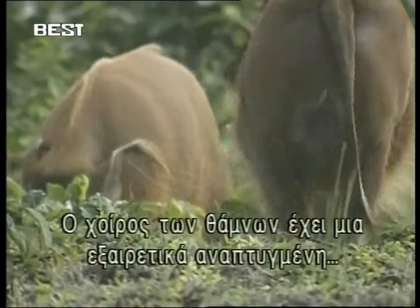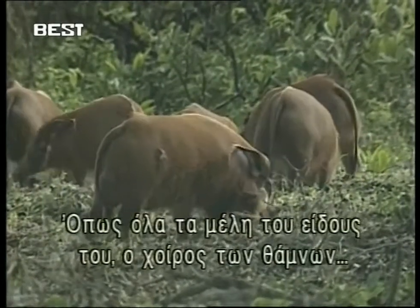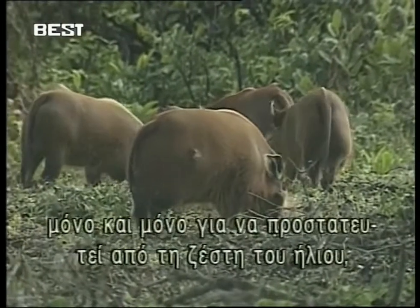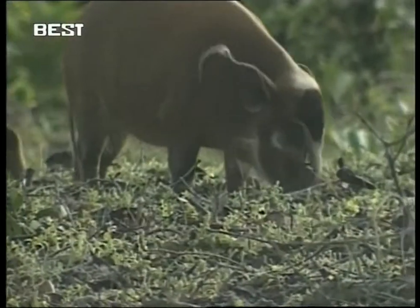The bush pig has an extremely keen sense of smell that helps it zero in on its food. Like all members of its species, the bush pig is a very clean animal and only wallows in the mud to protect itself from the sun's heat and from insects and lice and other parasites.